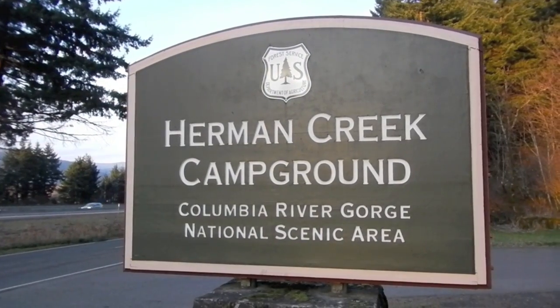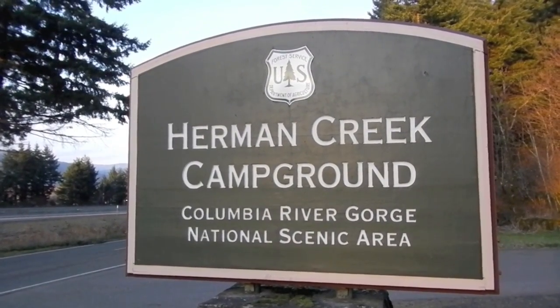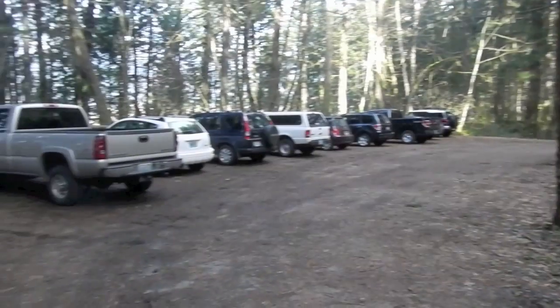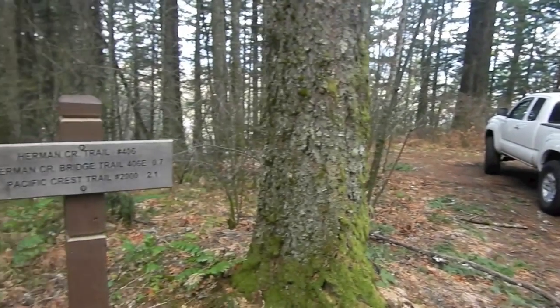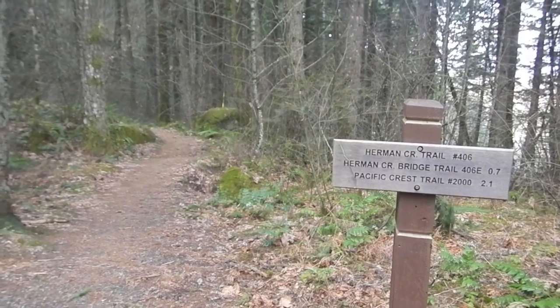Today we are headed to Herman Creek, where we can see some great views of the Columbia Gorge on top of Indian Point. This hike is easily passed up, but we can find this trail just up the road from this sign east of the town called the Cascade Locks. I enjoy this area because it's a highway of different trails, which can be hiked year-round due to the lower elevation.